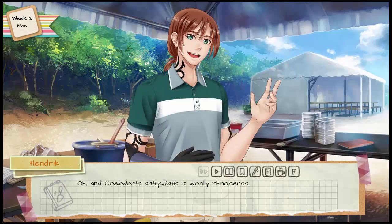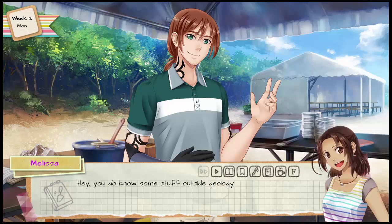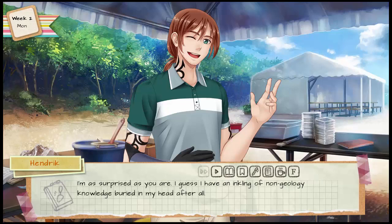Oh, and Coelodonta antiquitatis, I don't know, is woolly rhinoceros. Hey, you do know some stuff outside geology. I'm as surprised as you are. I guess I have an inkling of non-geology knowledge buried in my head after all.